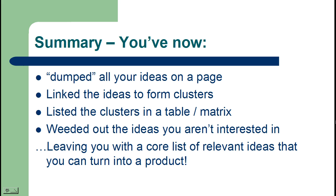So the stage you've got to now is you've dumped all your ideas on a page, you've linked the ideas to form clusters, you've listed the clusters in a table or a matrix format, and you've weeded out the ideas that you aren't interested in, leaving you with a core list of relevant ideas that you can turn into a product. So I hope you've enjoyed that exercise.